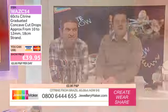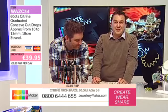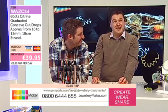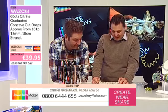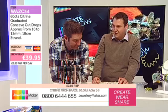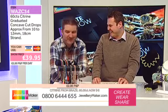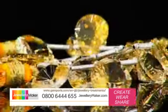You can see that Mark and I have fallen in love with this particular strand. Gems of Distinction quality citrine, available right now for $39.95. Unfortunately, it wasn't until everybody came in and multi-bought this strand. But yes, we are approaching limited availability. If you run through there, you can probably get a strand. Go and get a strand, I want to see your designs. All right, thank you, Mark. Thanks for helping out there.